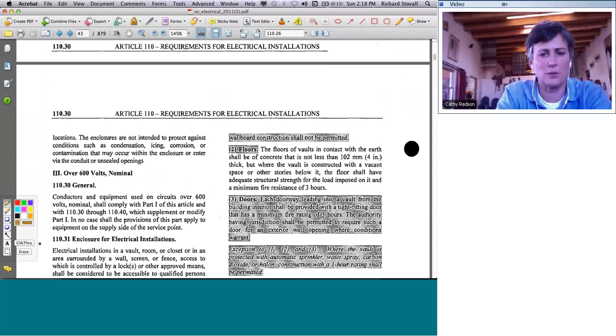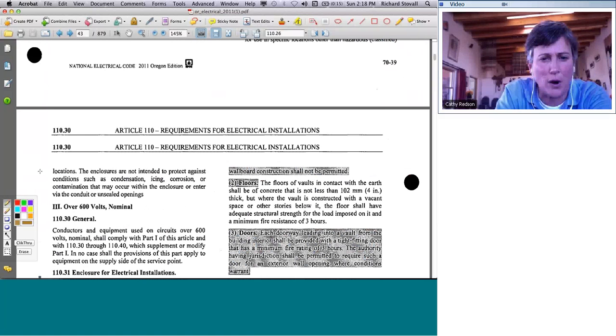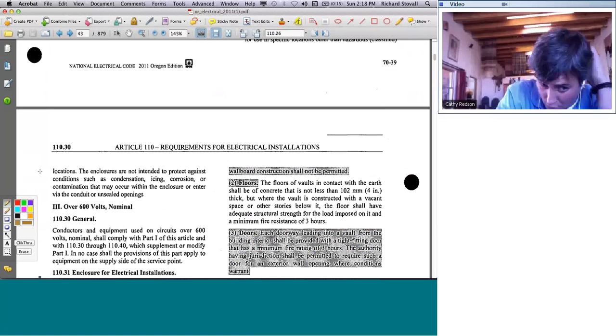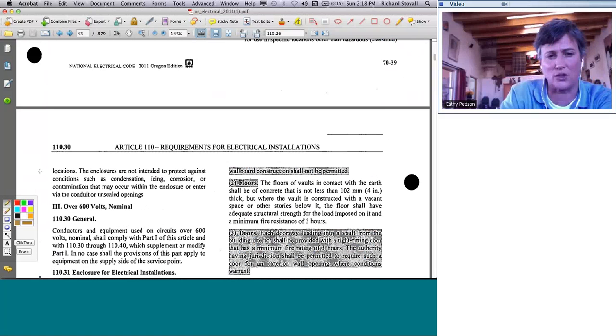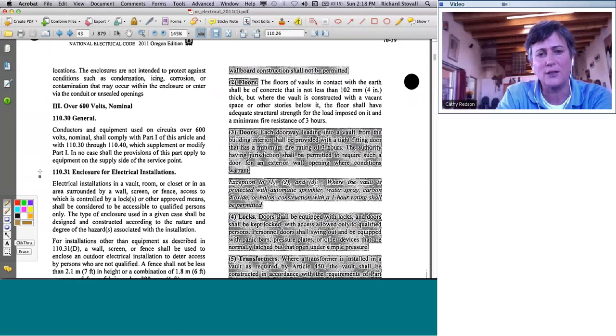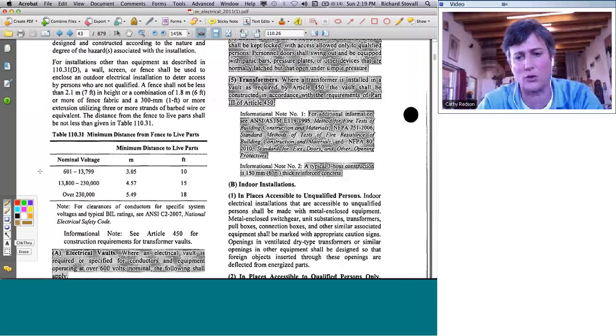You might end up looking at the distance and clearance, minimum distance to live parts. If you don't pay attention to what section you're in within Article 110, one of the selections could be, you know, 10 feet, and you're looking it up quickly and you find yourself in here, minimum distance from the fence to live parts. You end up selecting the wrong answer because you're in the wrong section of this article.